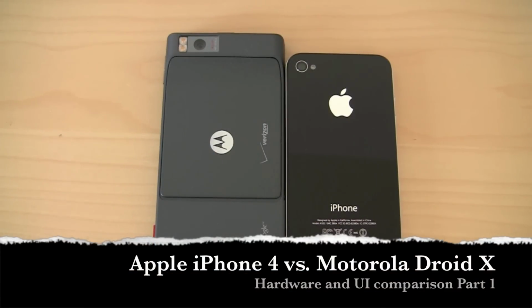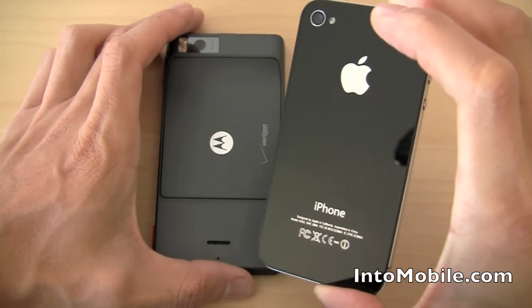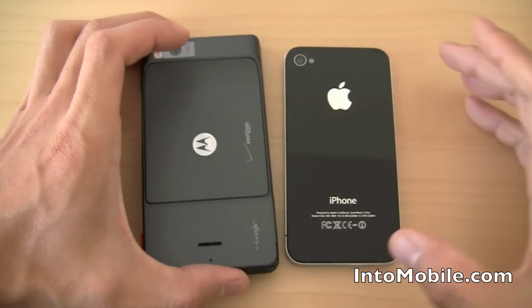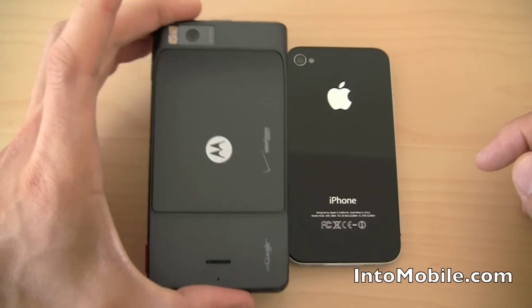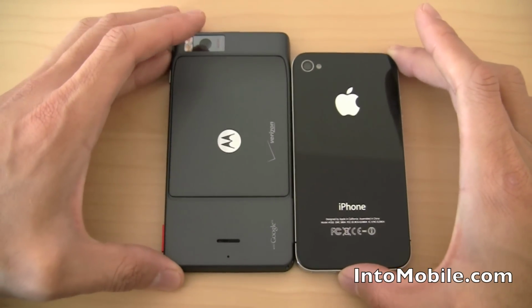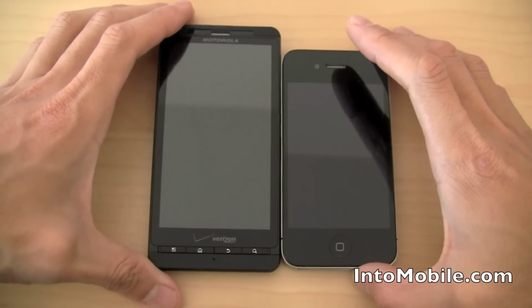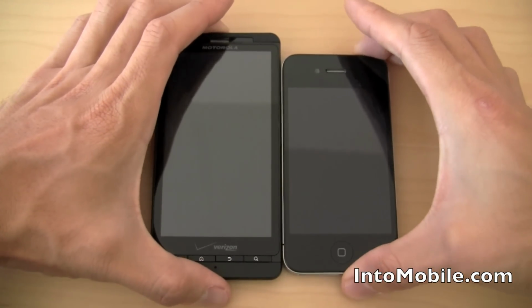Today we are going to take a quick little look at the Apple iPhone 4, this guy right here, versus the Verizon, this guy's on AT&T, versus the Verizon Motorola Droid X, this guy right here. Basically, I want to show you guys a couple things comparing the hardware of both of them, as well as a couple UI differences and similarities.